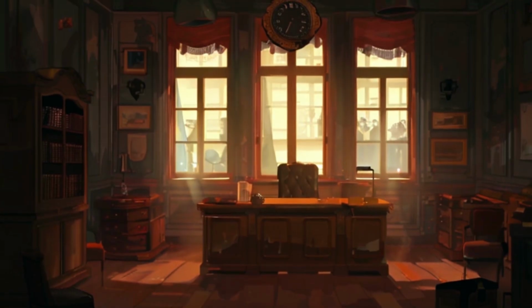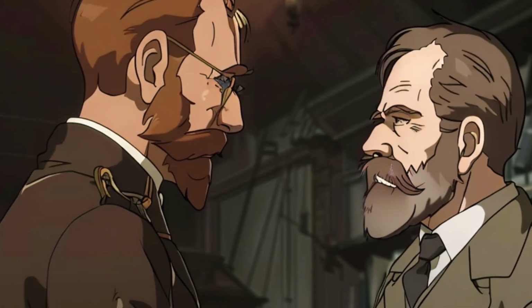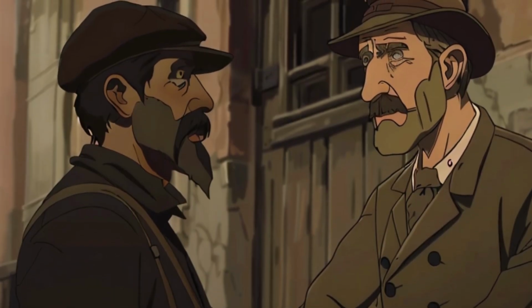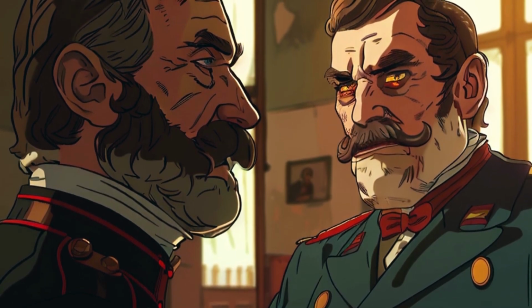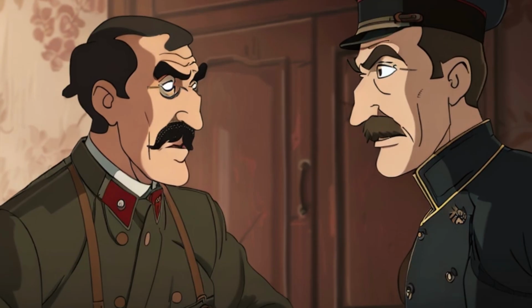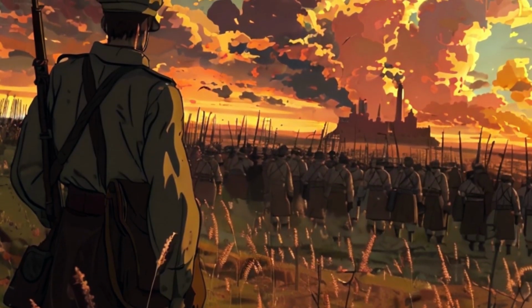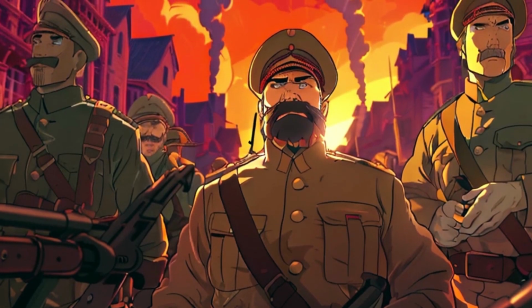On October 24th, a Hungarian National Council advocating peace and separation from Austria was formed in Budapest. On October 27th, Vienna sent a note to Washington accepting the U.S. position from October 18th, which went unacknowledged. Meanwhile, in Prague, the Czechoslovak Committee passed legislation for an independent state on October 28th, while a similar Polish committee in Kraków aimed to incorporate Galicia and Austrian Silesia into Poland.